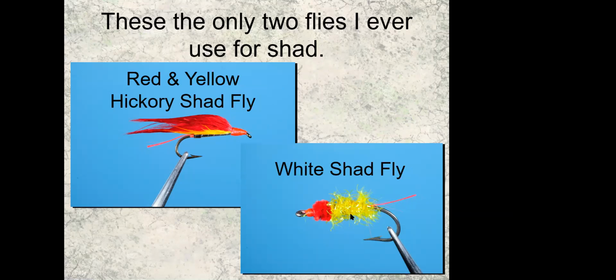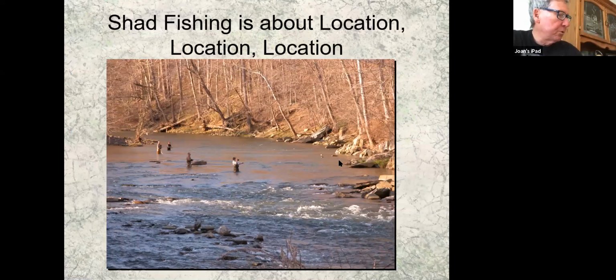But of all the combinations, there's oranges and there's pearls, but the chartreuse and red for some reason seems to be best. And a strange thing about shad in these waters, in Deer Creek, they hit this, they won't hit this. But in the Susquehanna River itself, I use this all day, catch shad, both whites and hickories. But I can't catch a hickory in Deer Creek with it. I guess it's just too big. But one of them little strange things.